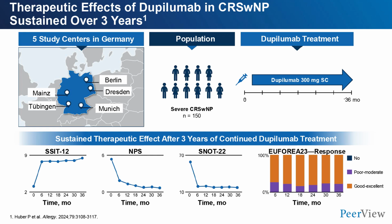So here's some data about, well, does this last? Because that's another thing your patients are going to want to know: am I going to get immune to this medication? Like you'll hear about antihistamines, I have to switch up my antihistamines every 6 months. They're concerned if this works for them, is it going to wear off? Here's some data from Germany that shows the use of dupilumab over 3 years. This is dupilumab subcutaneous every 2 weeks.